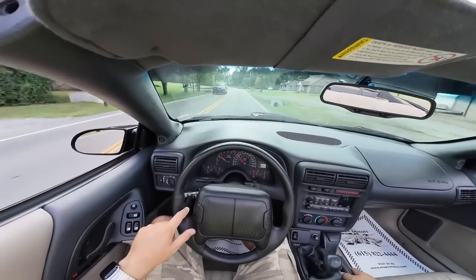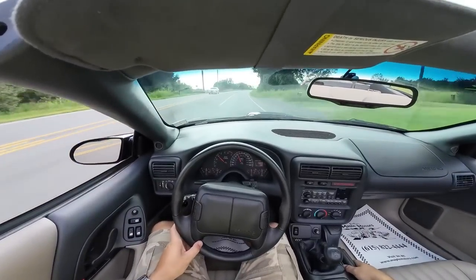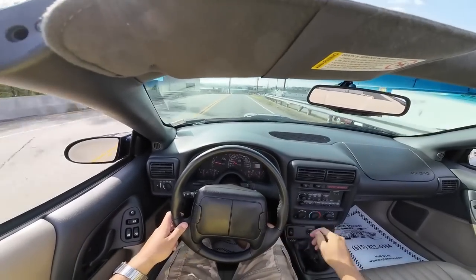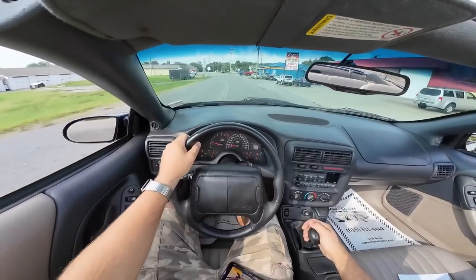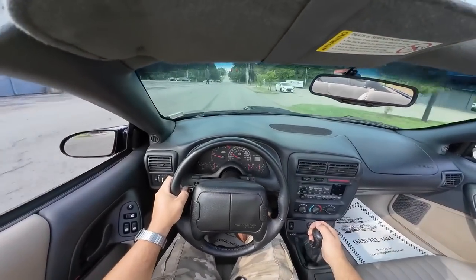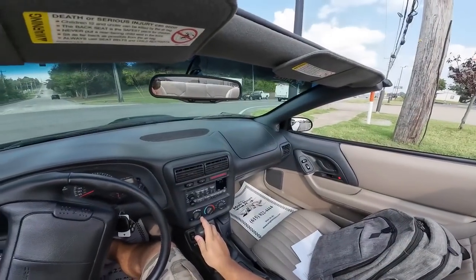Just nice and smooth. There is a little bit of a right pull to it. And that's on the steering. Nice little bump in the road. You're not gonna notice in this car. Like I said, so low of miles. Everything's basically like new. It's like a brand new 24-year-old car.